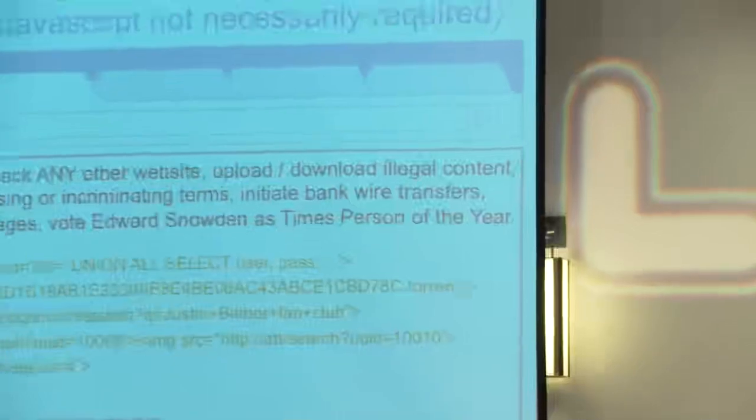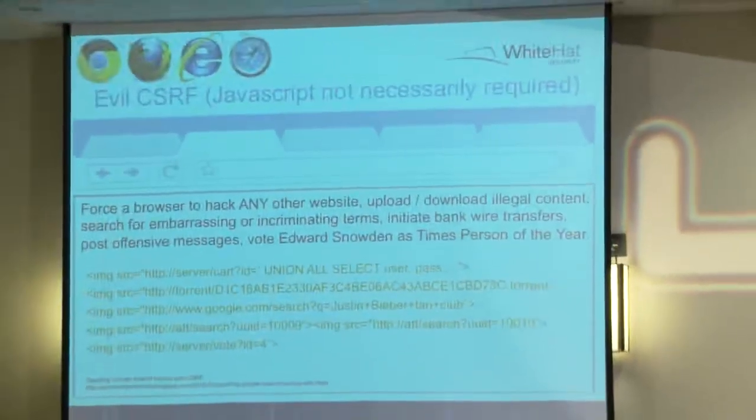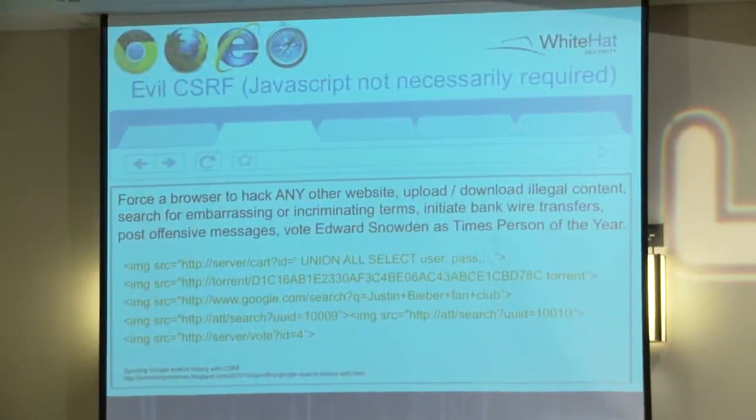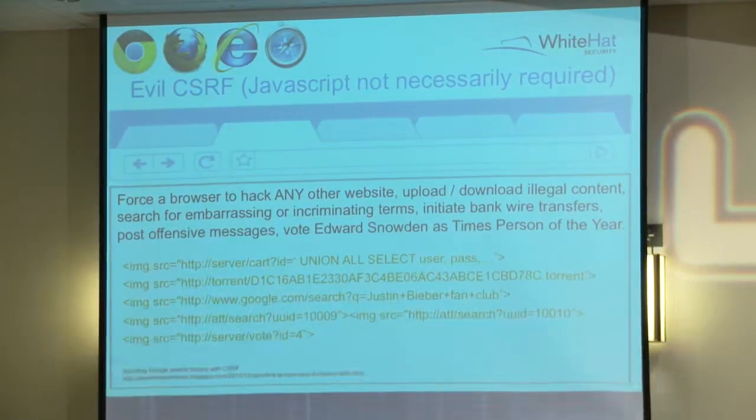Then there are things like CSRF that JavaScript can force you to do. If I have my JavaScript in your browser, I can dynamically create all these image tags. It's a really easy way to do some cool CSRF stuff. I can force you to hack another site. I know there's this SQL injection in this site, and I don't feel like hacking it, so why don't I force you to hack it for me, and then I'll get the data back? Cool, then I'm not involved. That's that first example right there. You can force people to download torrents, get them on all sorts of lists and in trouble, or let's get Justin Bieber fan club trending on Google for whatever reason.